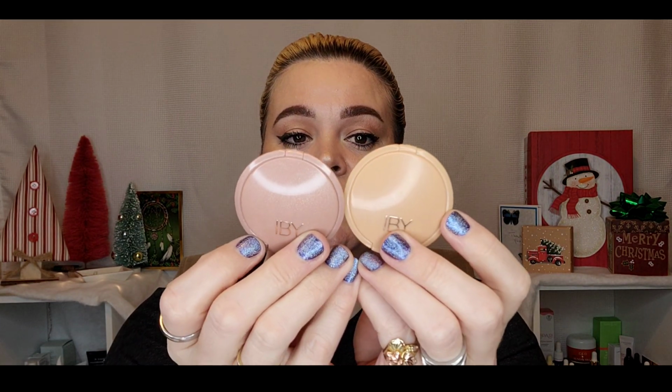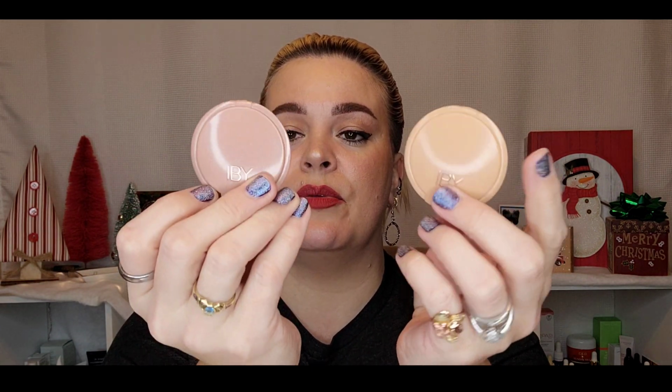Next up, I have a couple of the Iby Beauty highlighters. They are another little indie brand. I have Radiant Glow and Private Jet. This is another formulation that is absolutely stunning. Again, it's slightly more soft pressed, so I don't feel like they're quite as long lasting, but again, it's very, very pretty. I am going to hold on to both of these. I like the formula a lot.